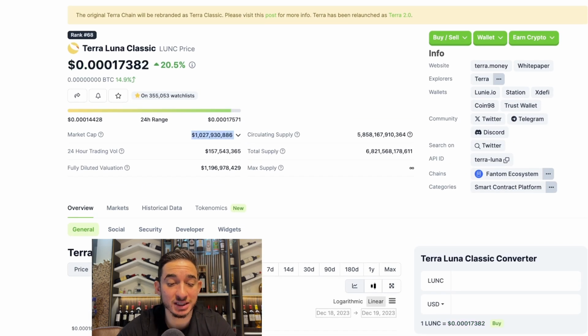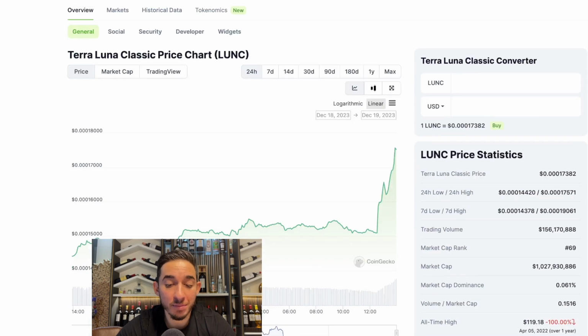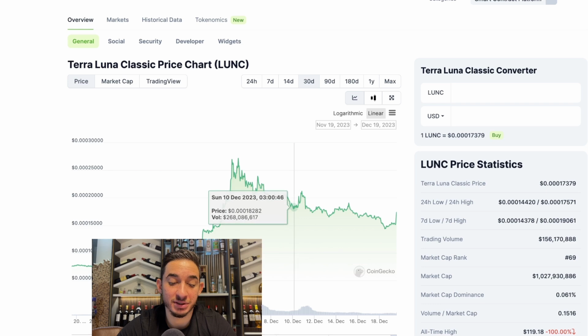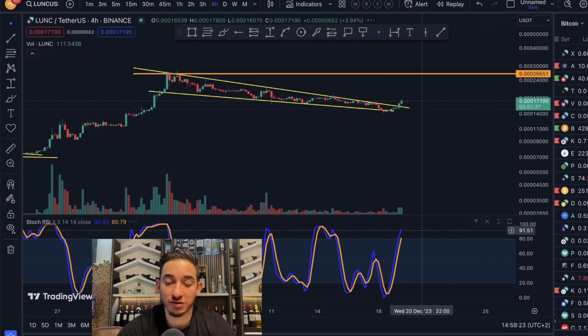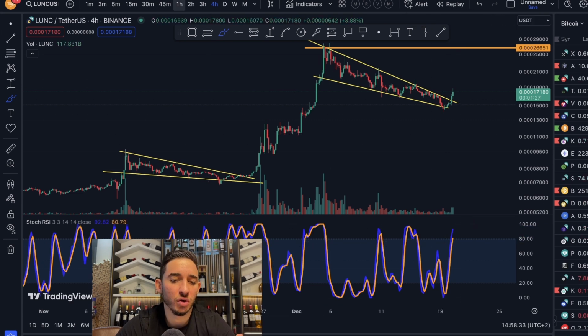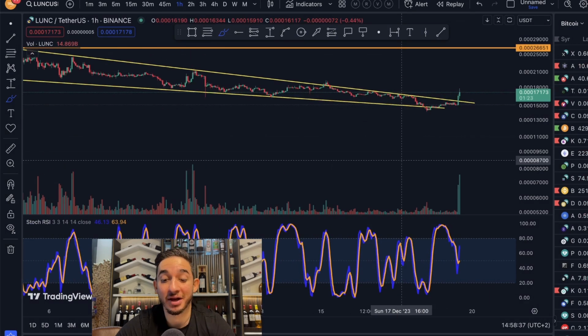Market cap of Terra Luna Classic sitting at $1 billion. Fully diluted $1.1 billion. Nothing too crazy right here. In the past 30 days, I guess you could say Terra Luna Classic has been obviously looking fantastic. So let's have a look at the lower time frame, such as the 4-hour. We could see that the 4-hour time frame, it seems like the stochastic RSI are a little bit overbought, but I'm not going to be really worried about that because we know that on the lower time frame, it's less accurate, and on the higher time frame, that's where the real accuracy is.